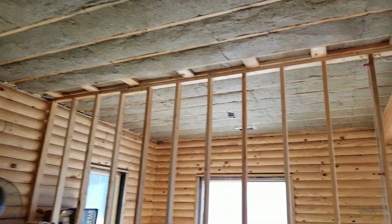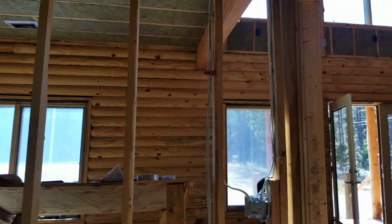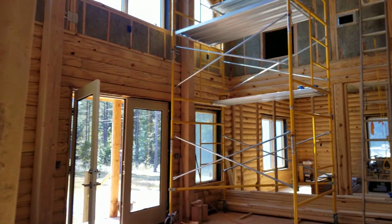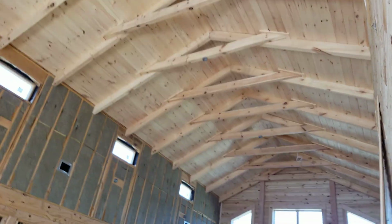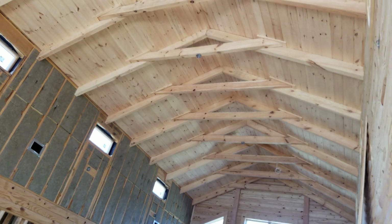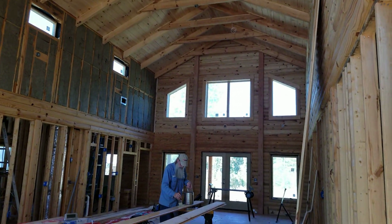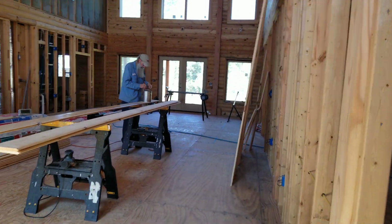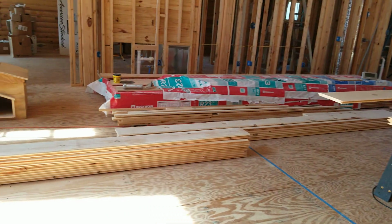And show you the beautiful ceiling in the hall. We call it the hall. It's big enough to be a banquet hall, I guess you could say. But yeah, every board has to have two coats on it. There's some of the boards laid out.